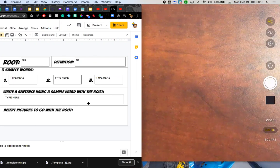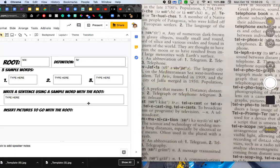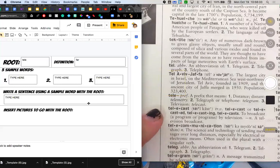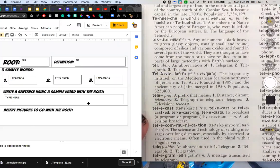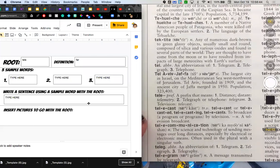Okay. So our next word is tele. And this one, there's going to be a whole lot. And tele means far. So let's see. Can you see my book? Yes. So tele right here means distance or distant. That's our word. How about a telecast? It's a program being broadcasted on television. Does that work?